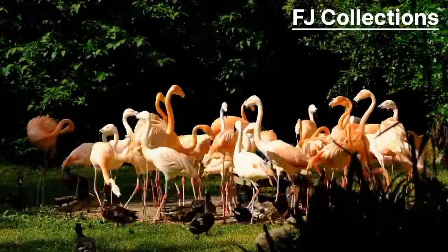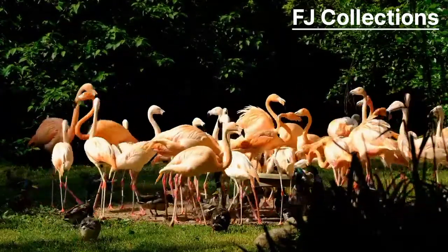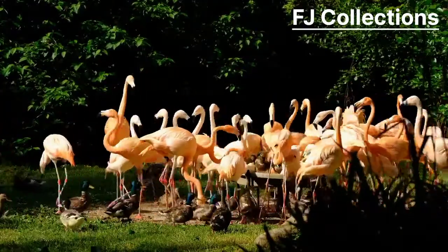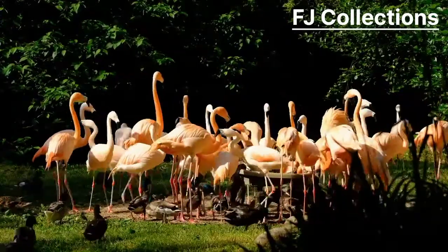Young reach maturity at 3 to 5 years old. Baby flamingos are gray or white. They will turn pink within the first couple years of life. Flamingos live 20 to 30 years in the wild or up to 50 years in a zoo.